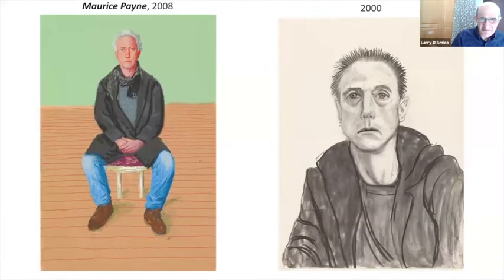And here we go. 2000, charcoal drawing. And 2008, a very early digital drawn piece. So basically he was using a stylus to draw on, I don't know if in 2008 they had iPads, but he definitely drew this on screen to create this piece. And he's doing a lot more of that now.